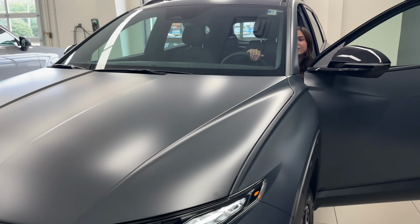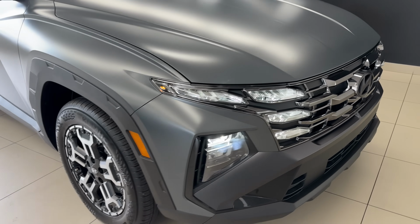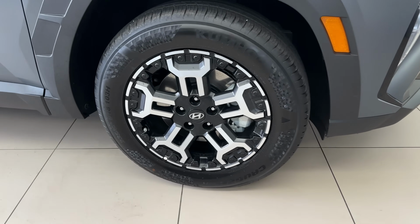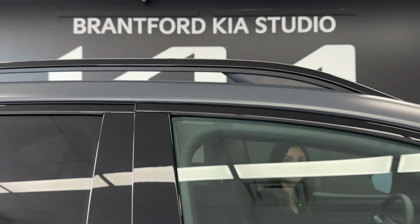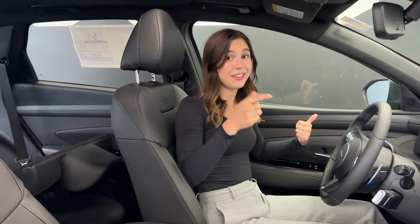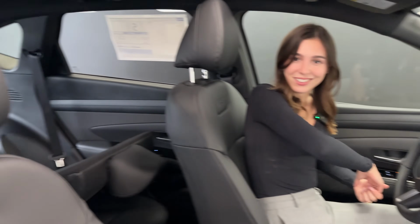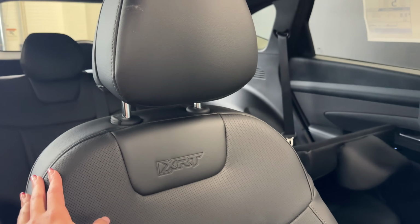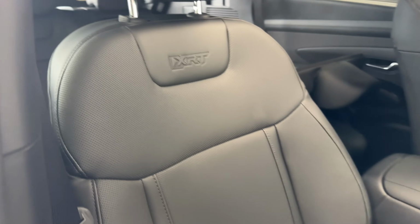So again, the XRT is something new, and it does give you some XRT exclusive elements like those wheels, the seats that Charlotte showed, and also these raised roof rails. The roof rails look great. The exterior looks great. The interior, it's got to be my favorite part though. All right. What do you think about the seats? The seats are pretty nice. So again, the styling is very nice. I love every time we do something a little bit different, a little bit more fun, and they're super comfortable.